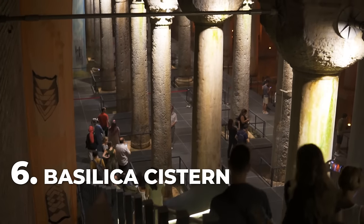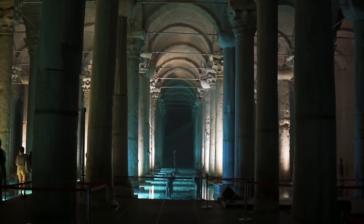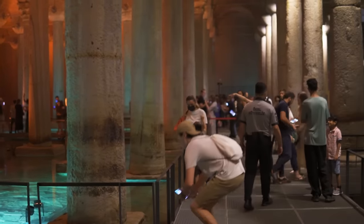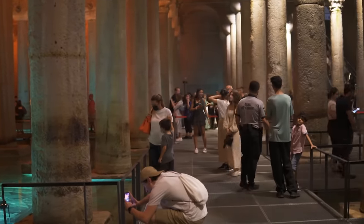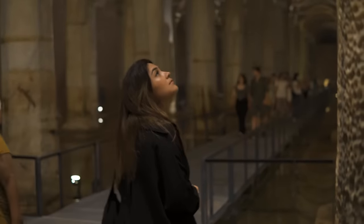Discover the Basilica Cistern, built in the 6th century by the Byzantine Emperor Justinian I. Istanbul is home to many Byzantine cisterns, but the most emblematic one is this one, and was used to store and supply water to the great palace and nearby buildings.